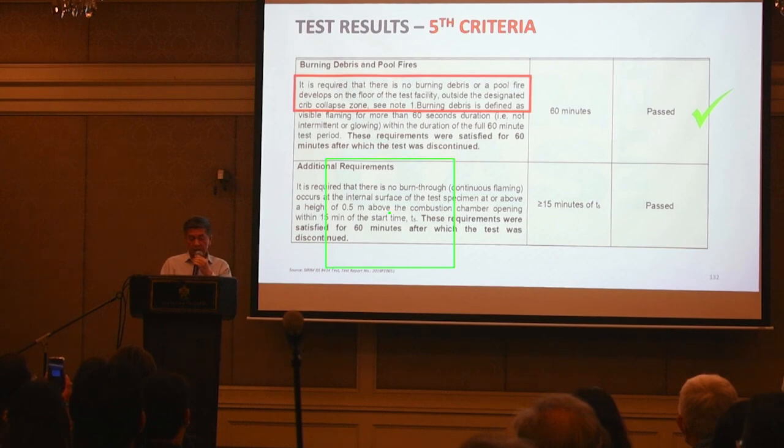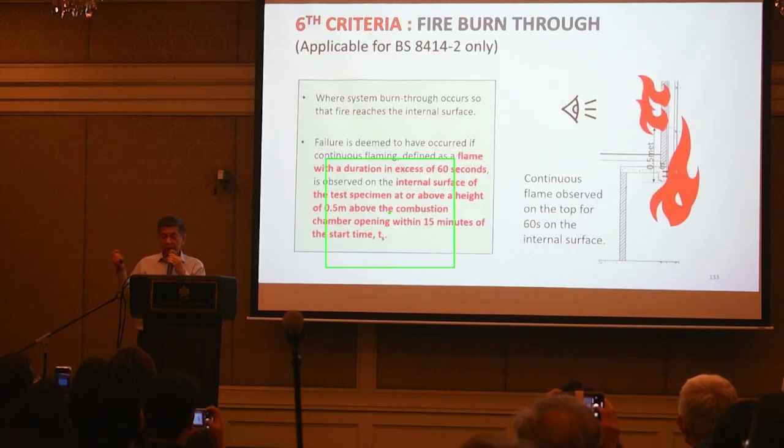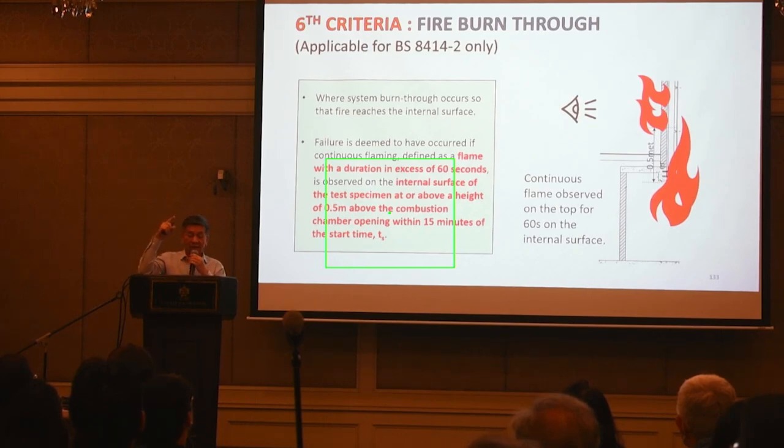So there are no pool fires falling outside the collapse zone, or hardly any pool fires for this. So the 6 criteria for part 2 is burn through. So ours is a dry wall. Despite that, the fire cannot penetrate through, because then the fire propagation inside defeats the purpose. And they also prescribe 0.5 meter and above, and it has to be 60 seconds. And again, 15 minutes from start time. It's not the whole duration, but by the time you pass the 15 minutes, that's how it is. After a while, they put out the fire already. It's not that the fire burned for an hour.